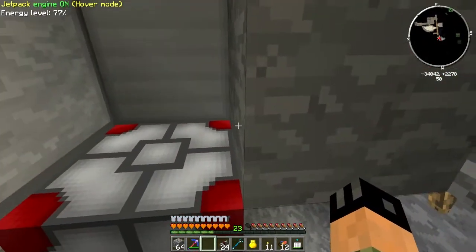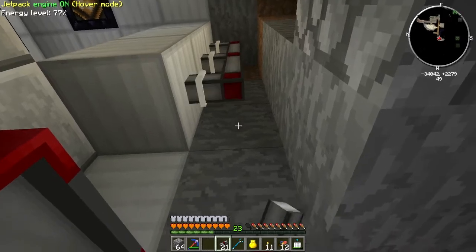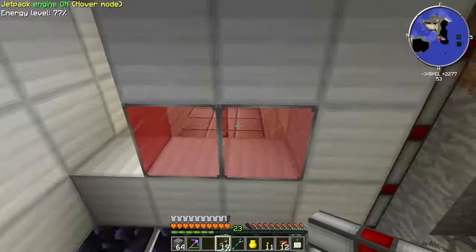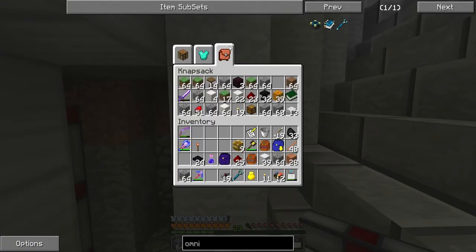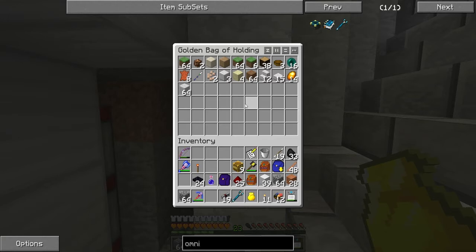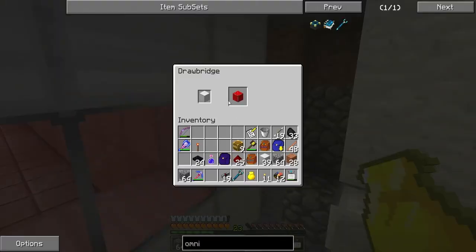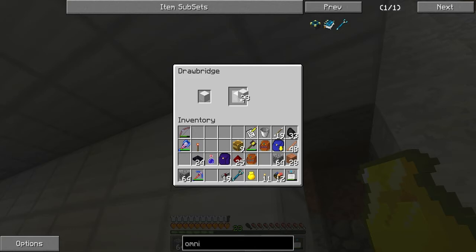And so we go 1, 2, 3, 4. There we go. And I think that's all we need. Oh, wait a minute. Did I only put 3 in there? I must have. Crap. What? Where'd the rest of my blocks go? Well, at least that works. I did put 3 in there. Why did I do that? It should be 4.